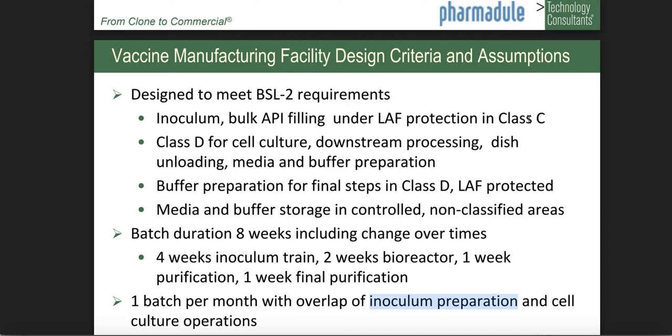Designed to meet BSL2 requirements, inoculum.